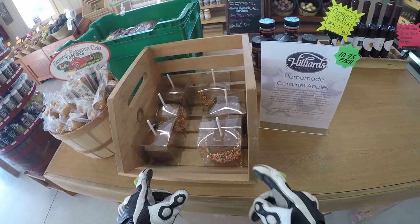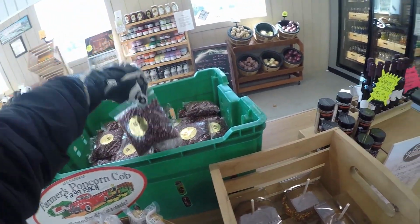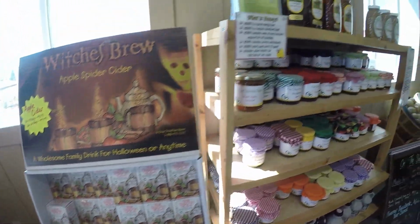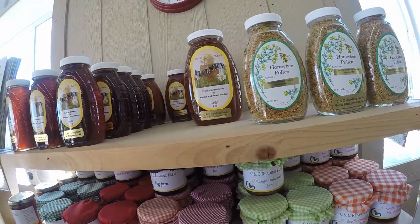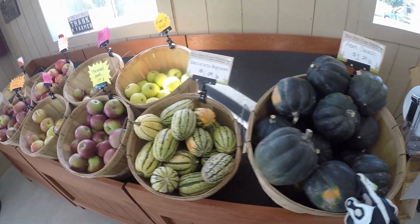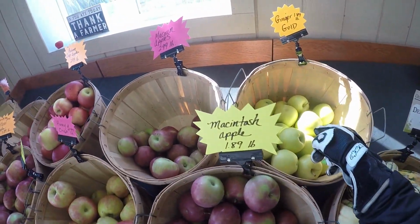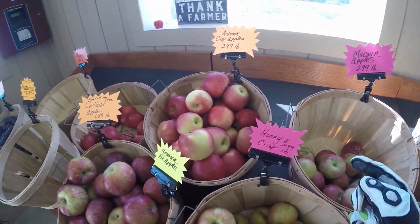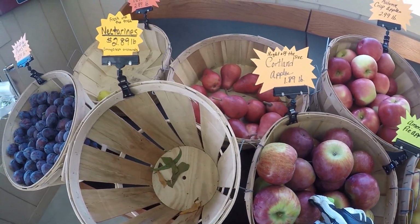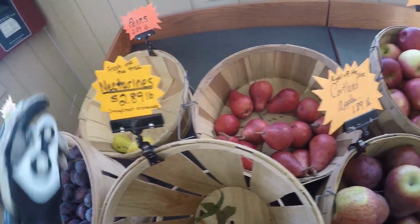Okay, so Hillard's caramel apples. Got some popcorn here. You can pop it at your house. Some spices. Witch's brew, apple cider. Some honey. Honeybee pollen. Honey. Some acorn squash. Delicata squash. Macintosh apples. Ginger gold. Macoun apples. Autumn crisp apples. America pie apples. Honey crisp. Cortland here. All out of nectarines. Plums. All out. Oh, 2 pears.